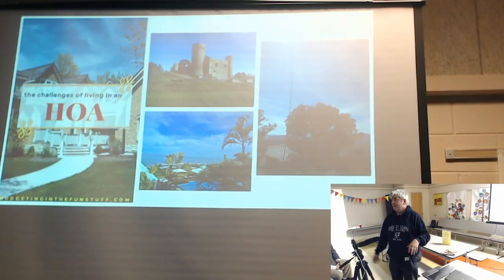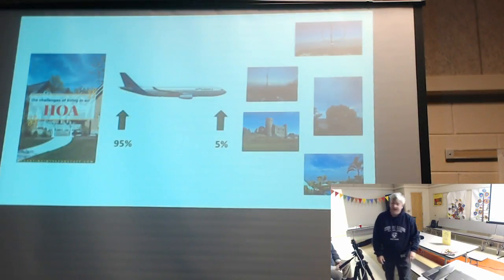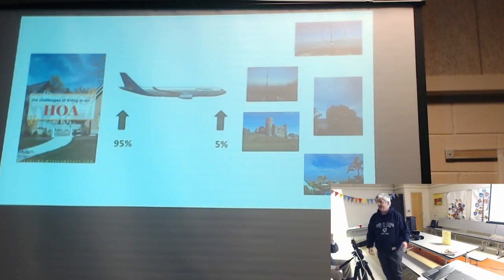So the common point to all this is, to do that, I had to get the radio there, which meant I had to get it on a plane, and therein lies the problem. So between your HOA and fun lies a plane. And 95% of the problem is getting the radio onto the plane, 5% is getting it off the plane.